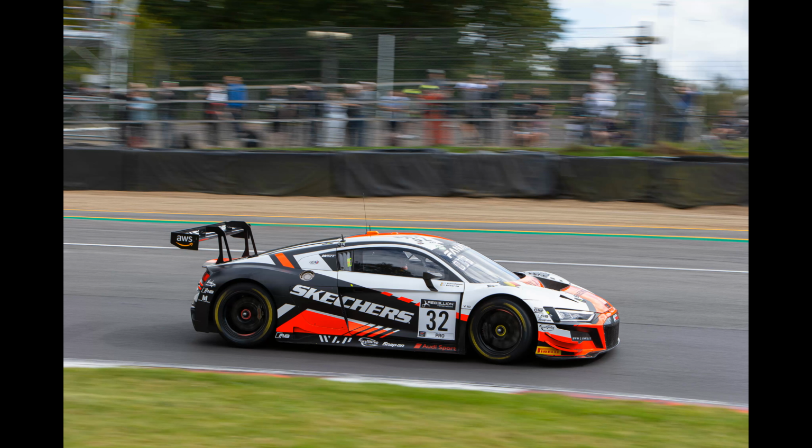In certain circumstances, say this is Brands Hatch, it works really well at the hairpin, because you can just sit there and take them all as they come through. Most tracks you would need a slightly longer lens unless you're in a pit, but yeah, works absolutely fine. Really nice sharp lens.